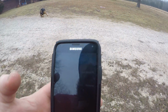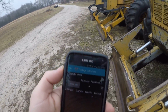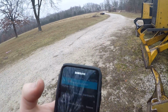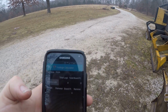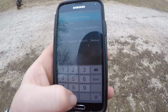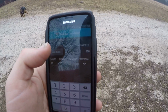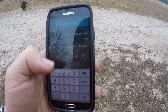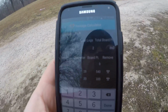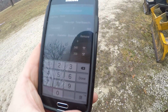But you'll basically have a handheld computer with your phone or tablet with the ability to have quotes or have your tally of your logs printed off, or email it or send it back to your office for your own personal records. And that's the same way you can go through a set of logs real fast, and it's spitting out your footage. It makes things a lot quicker. We've got it dialed in where just about any log, it has the right footage in there to do it.